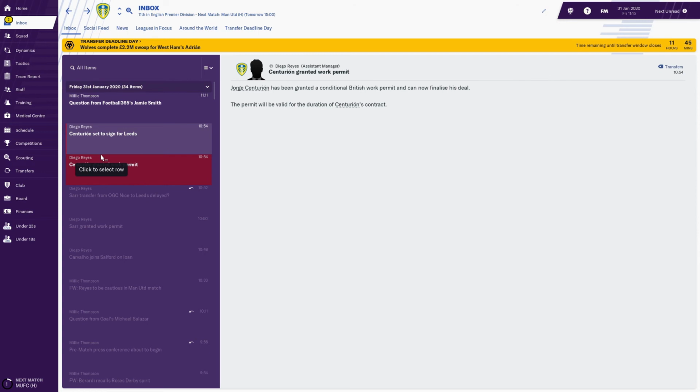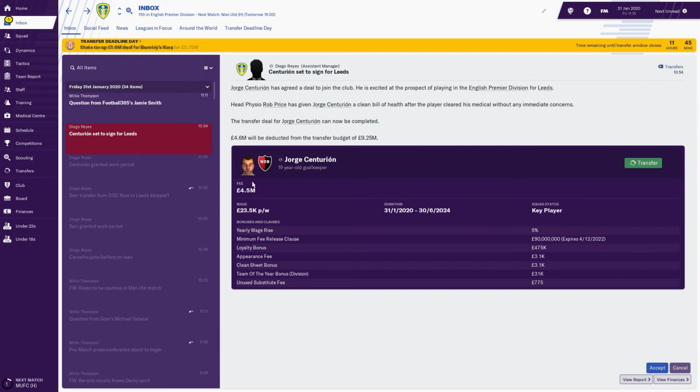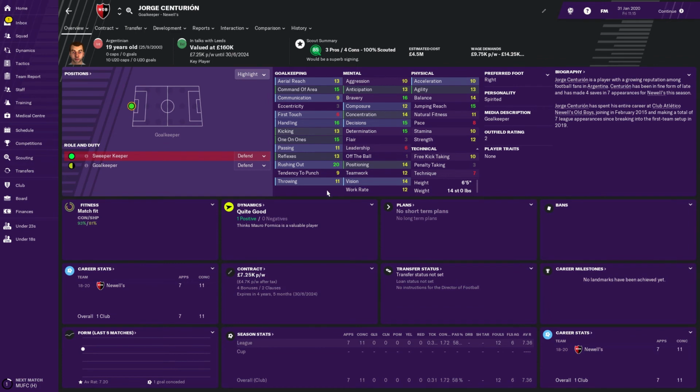Now we've also got this guy called Centurion, which is a fantastic name. He's now had a work permit granted. 19-year-old goalkeeper, 4.5 million was his release clause. If we look at him already. He's phenomenal. His eccentricity is really low, which is good. Anything higher than sort of 8 is bad, because it means they come out and they do stupid stuff. He's really good. Really, really good.